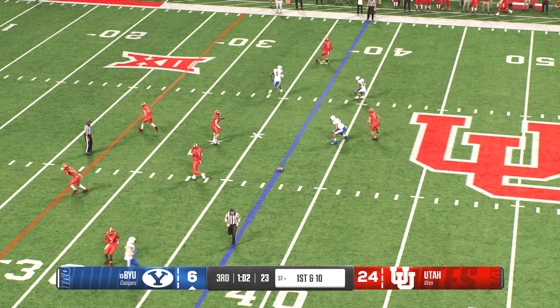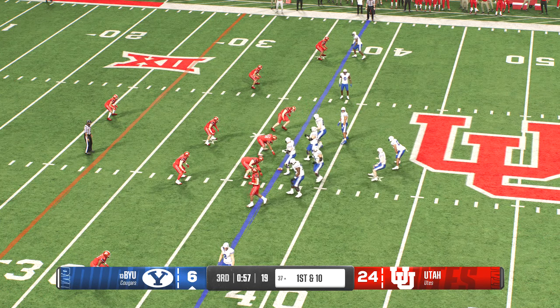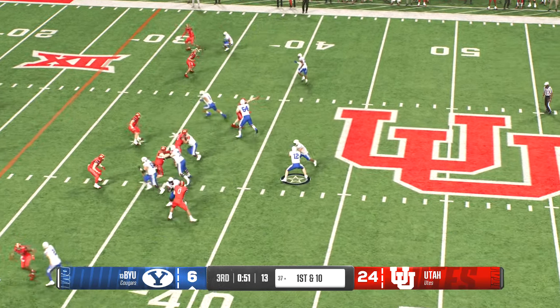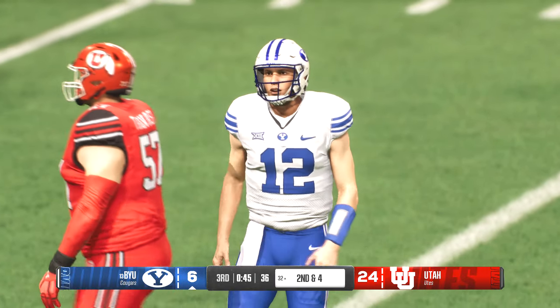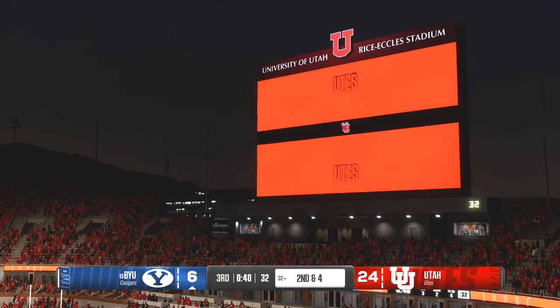The Cougars come to the line looking to crank up the tempo. Offense will keep it on the ground here. Able to fight for a decent gain in that running play. Just love watching this back run. Gets behind that offensive line, lowers his pads, and gets a nice solid gain.